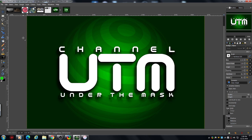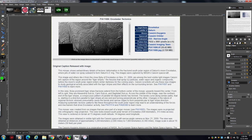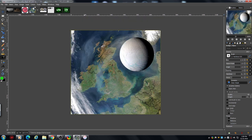So this is part two of Enceladus, which is a very small Saturn moon. If you want some more information about it, then have a look at part one. There's various bits of information on that. It's nice to know a little bit about where we're looking. This is the image we're going to be looking at today, and I say small moon. There you go.